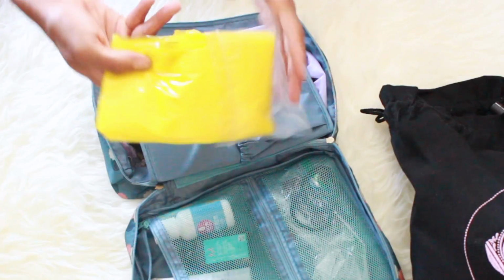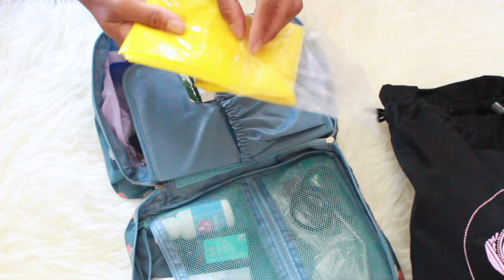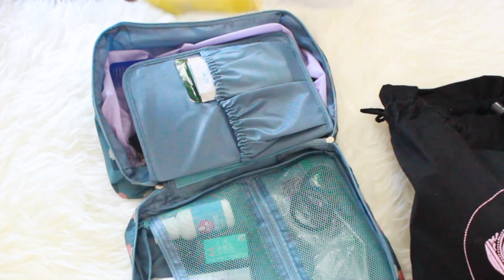so that no moisture gets in, because I'm really anal about that. Those foldable ponchos are really good as well to take with you, because you can put it in your purse or bag and take it with you, just in case you get a surprise rainstorm.